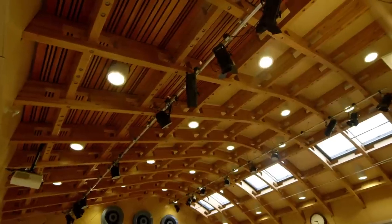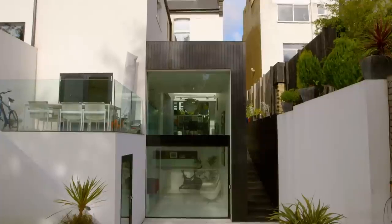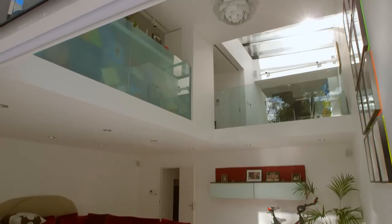Using large spans of wood or steel allows architects to create high voluminous spaces that feel uplifting and bring a sense of drama and excitement to a building.